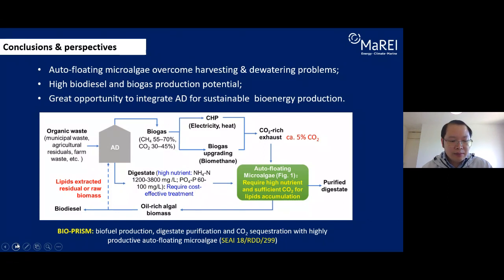So to conclude, outfloating macroalgae can potentially overcome the harvesting and dewatering problems in algae biofuels production. Secondly, outfloating macroalgae have very high biodiesel and biomethane production potential. And thirdly, outfloating macroalgae provide a great opportunity for integral CO2 capture, wastewater purification, and biofuels production. The figure below shows our idea of integrating biofuels production, digestate application, and CO2 sequestration with this macroalgae, supported by the SEI fund. That's all.